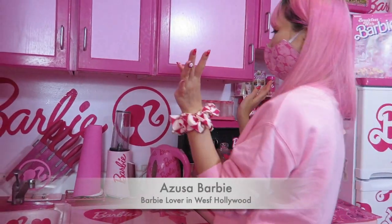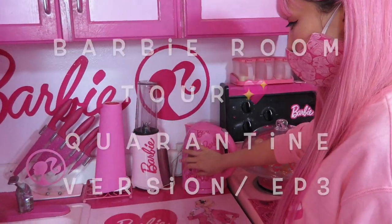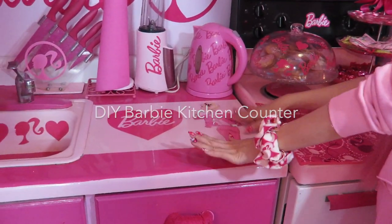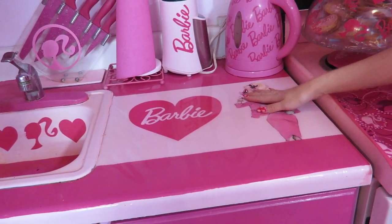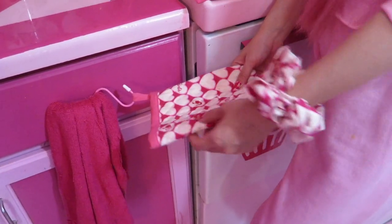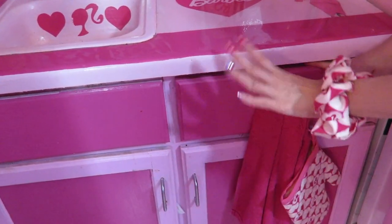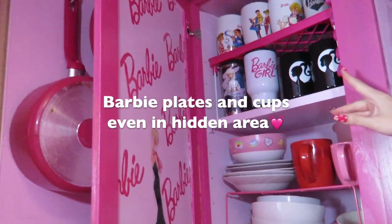Yeah, I need to show you even more things from my Barbie kitchen. So I have a Barbie kettle and Barbie blender and Barbie knives and a Barbie kitchen counter. It's my favorite DIY so far. It's also covered with resin, so it's hard and shiny. And I even have a Barbie mitten, and inside of this shelf, or I mean cabinet, is not pretty yet, so that's another project. So, Barbie cups.